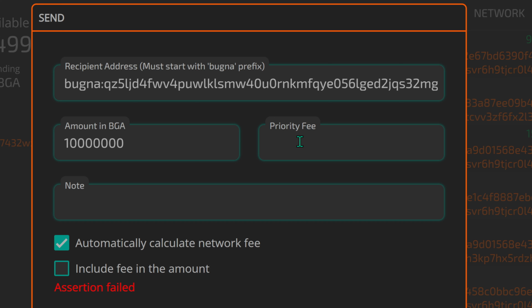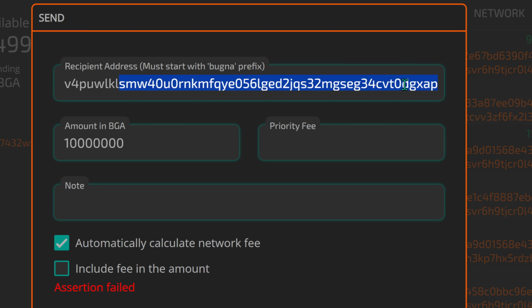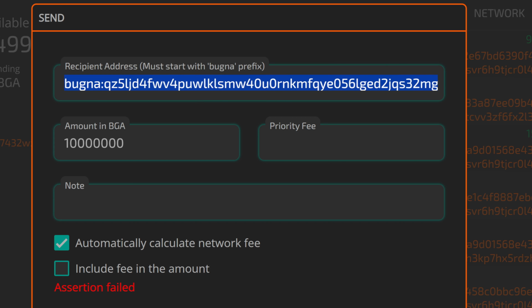You put the priority fees wherever you want. You want to pay 10 millions to transfer it? It will not change, nothing. Any notes or anything, you type it in here. So at first I thought maybe it was a wrong wallet address, so I tried to play with that. Nothing really works. So I thought, what's going on?